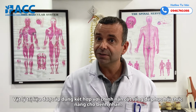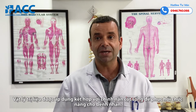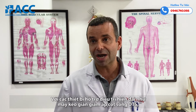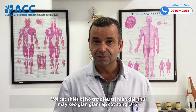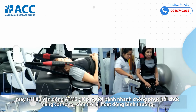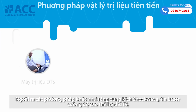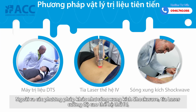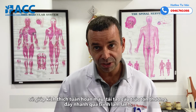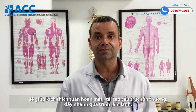With the physiotherapy, it is applied in combination with spinal manipulation to restore function for patients. With the support equipment such as the decompression traction system, which is called DTS, for spinal decompression. Movement therapy device, which helps patients with rapid spine rehabilitation and early return to normal activities. In addition, we also use shockwave, high-intensity laser of the 4th generation that will help stimulate the blood circulation, regenerate damaged structures, and accelerate the healing process.